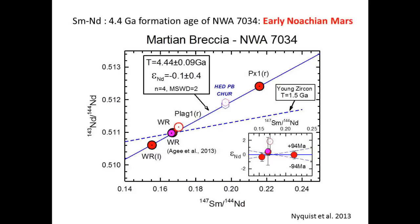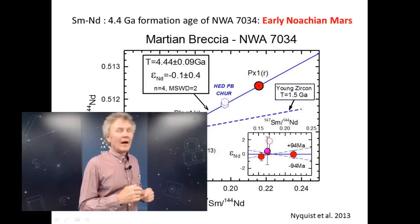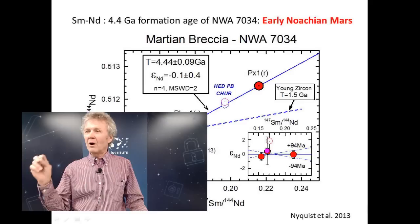the early Noachian. And so you may say, well, that's strange because those are off by a factor of two from the first age. Well, I think what's going on here is that we're looking at a very complicated rock that is not just one rock, but it is several rocks at least. And the age that you get may depend on what part of the rock you're actually measuring.